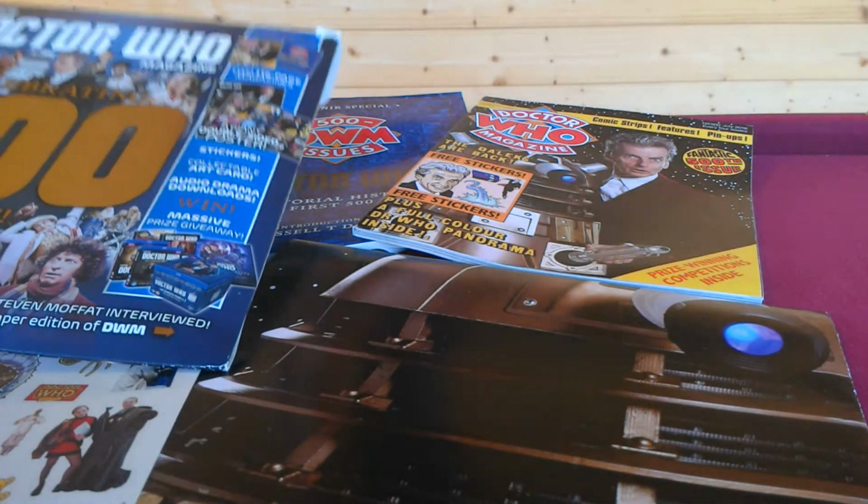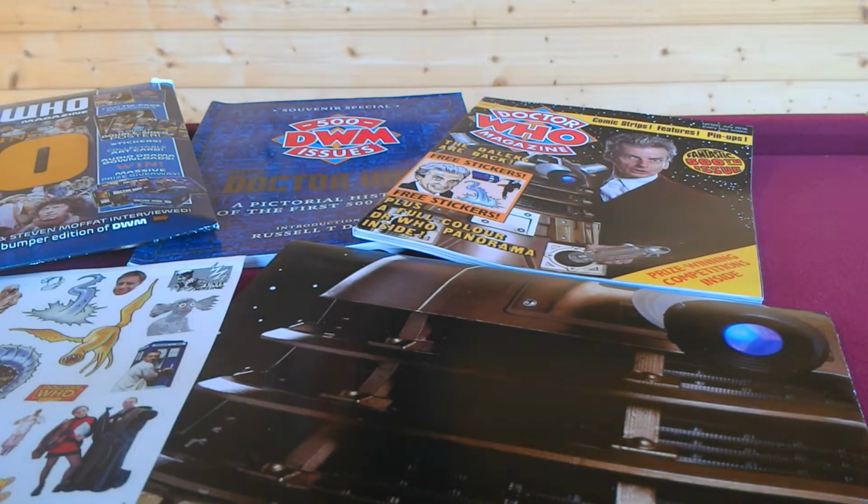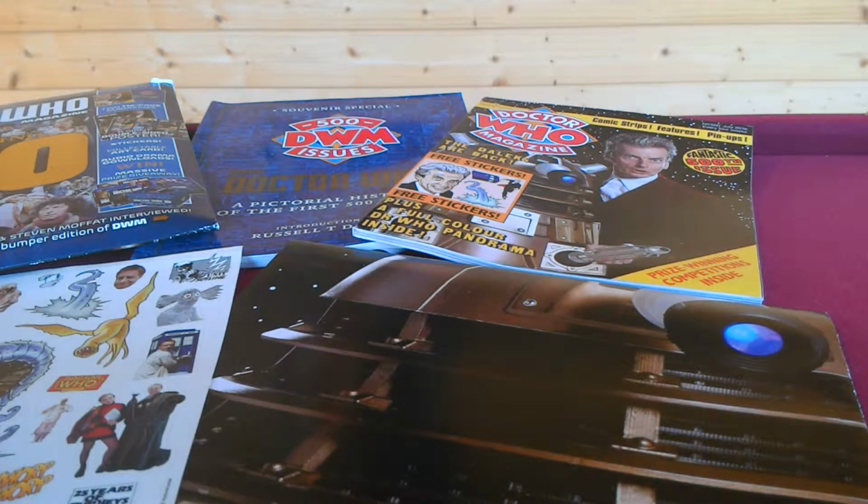Of course, it's slightly damaged at the front, containing all the stuff, but I thought it was very good to have this bonus edition with all these different things in, and I thought it was definitely a very good buy and a very good issue, and obviously it made it into my top 10 list.